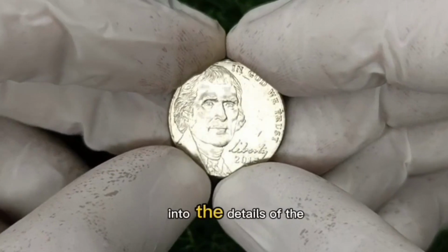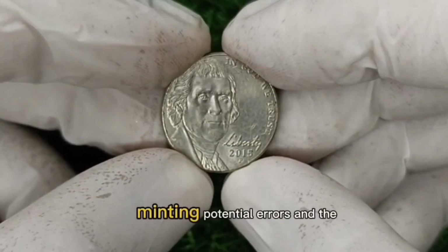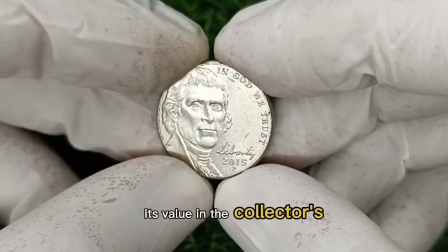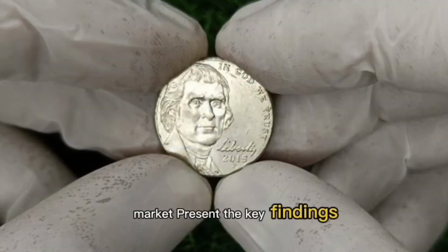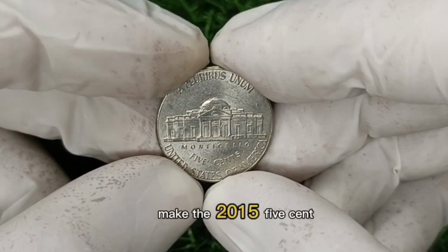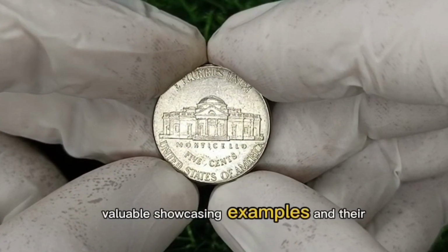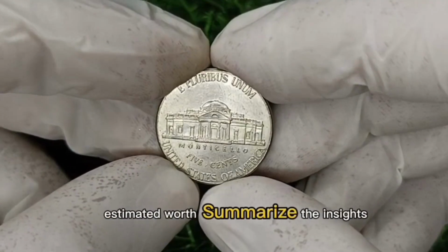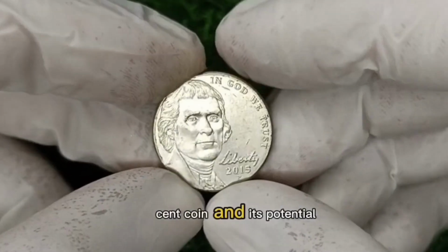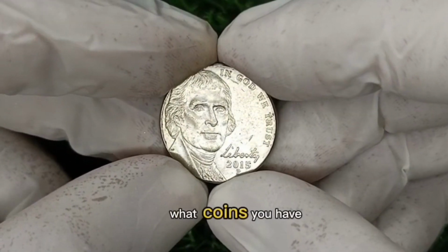You will delve into the details of the 2015 5-cent coin, discussing its minting, potential errors, and the factors that influence its value in the collector's market. We will present the key findings regarding rare variations or errors that could make the 2015 5-cent coin valuable, showcasing examples and their estimated worth. We will summarize the insights gained about the 2015 5-cent coin and its potential value, reiterating the importance of knowing what coins you have.